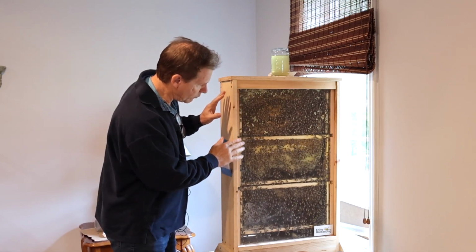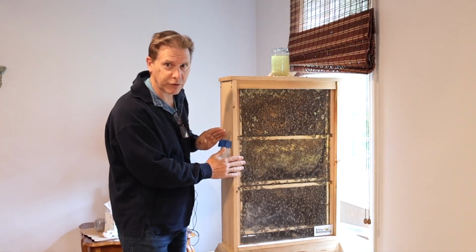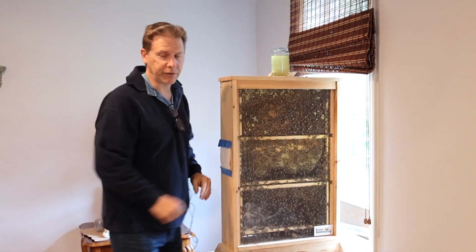And they've been hard at work, and you can see they're pretty well complete in the middle 3 frames. And they're also chaining up towards the entrance right now. They're building the final 3 frames. So let's zoom in and we'll have a closer look at all that.